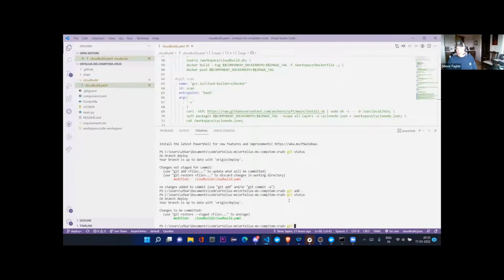So we're living dangerously, everybody, today, because we're allowing Ukarsh to commit directly to the repo, but with GitHub being messed up, we'll see what happens.